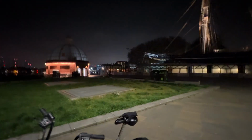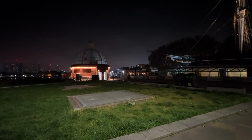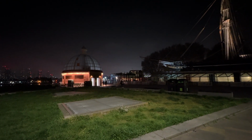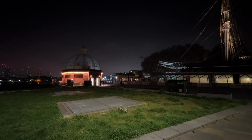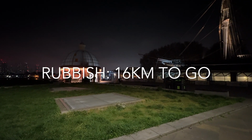Tricky. My partner over there, she's still going strong. She's on one blob, as I was on one blob, and then it went to 0 blobs. So anyway, we've done over 35k now. I think we've got at least sort of 7 or 8k to go. Okay, let's keep going, but it's going to be tough.